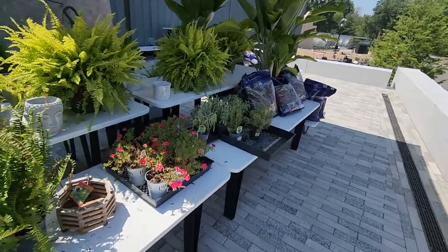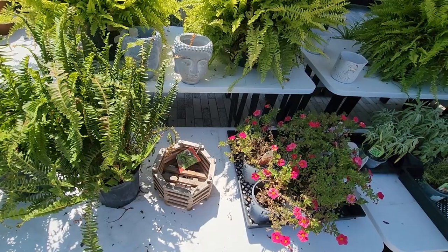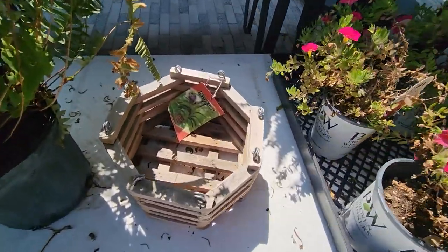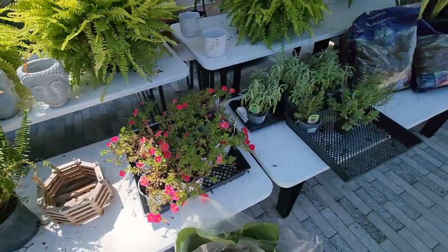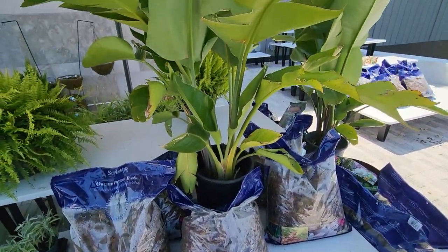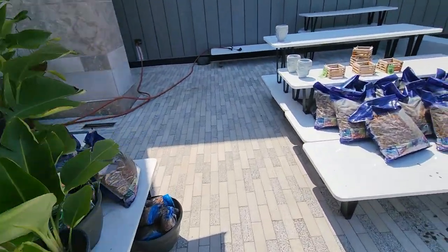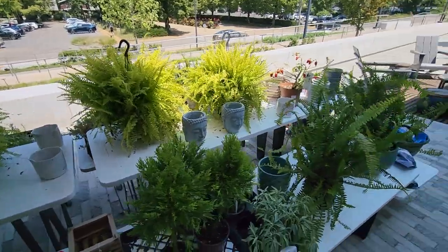Oh, it's just ferns and some annuals. I need some of these wooden baskets, but as I recall, those are very, very pricey here. It's too hot. It's too damn hot. I don't care enough. And some bird of paradise. I walked all the way up here, 103 degrees, just for, why did I do that? Dopamine and adrenaline. That's why.